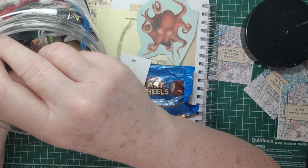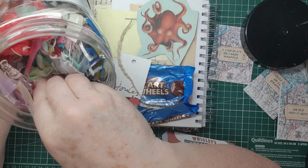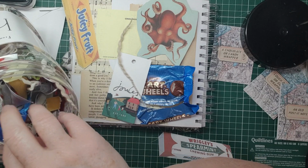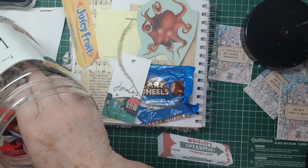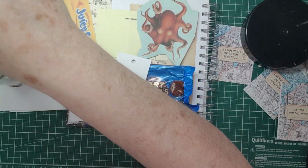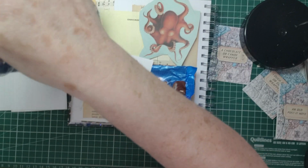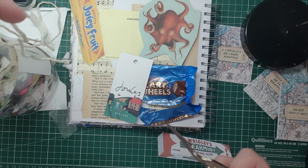That may be okay. I use this scrap jar to make clusters and things and all sorts. Yeah, I think that might be the only long enough piece. What's this here? Oh, this piece, that's nice. It's a piece of string. Oh, it's quite long. I don't know why that's in there. I'll have to get that out.